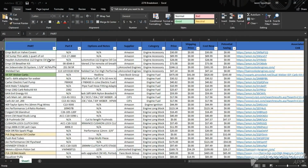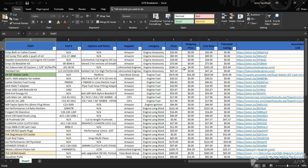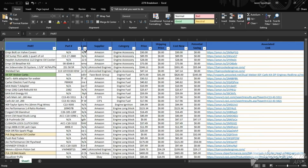All right, by the power of technology, I now have you guys over on my desktop, and we're recording. So like I told you, I have the engine build and costs broken down on here in this spreadsheet. As you can see, I have the part, whatever it is that I ordered or bought. I have part numbers, if it was applicable, which I guess I couldn't find some of them. So options and notes, we don't need to look at that right now. The notes is just information particular to that part.